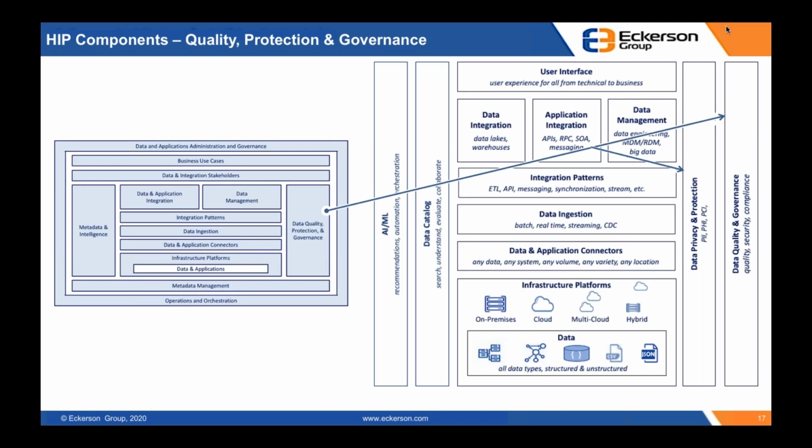When we think about quality, protection, and governance, it has to be built into the HIP. It can't be something external and parallel. So data quality and governance are fundamental to producing and delivering trustworthy data and trusted information. Quality management is hard when working with large volumes of data and unstructured data. Smart data quality management based on AI/ML overcomes many of these challenges.